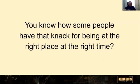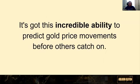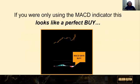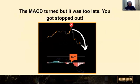You know how some people have that knack for being at the right place at the right time. Well, this strategy is a bit like that. It's got this incredible ability to predict gold price movements before others catch on. Many times, indicators will be pointing in the wrong way. If you were only using the MACD indicator, this looks like a perfect buy. Wrong. The trade went against everyone who saw this buy opportunity. The MACD turned, but it was too late, and you got stopped out.